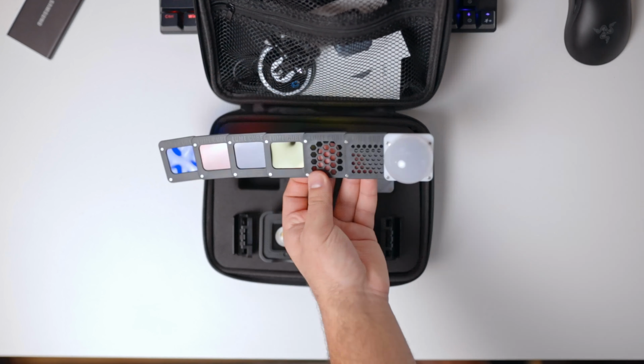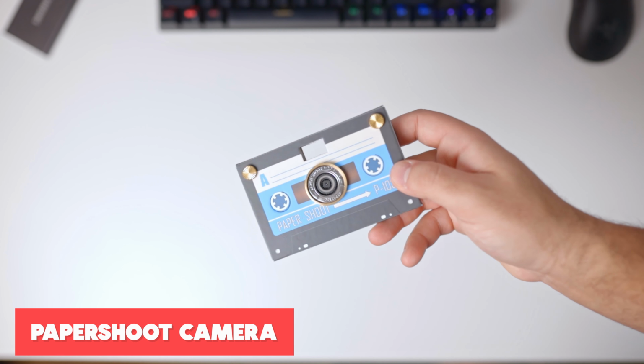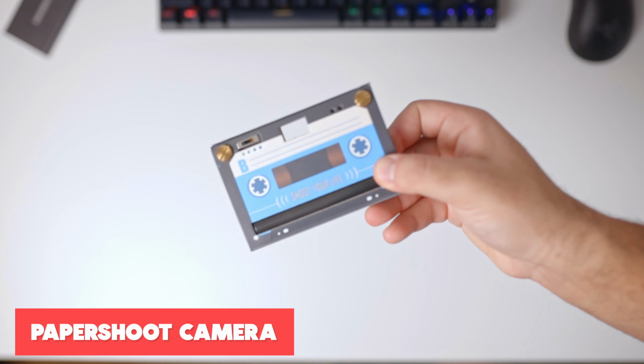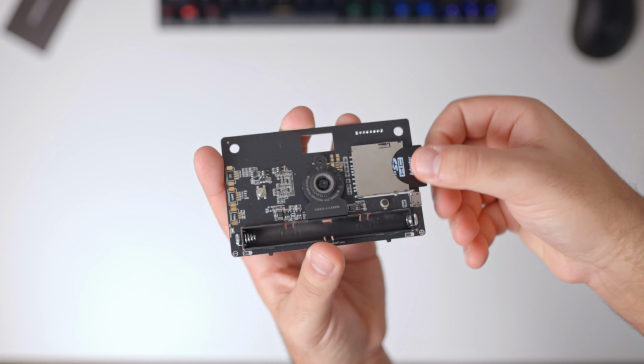The last gift on the list is the PAPERSHOOT camera. Now this camera in no way will replace a DSLR or mirrorless camera, and that's because it's not supposed to. But it fits in a pant pocket and can capture memories anytime. The photos look like they were taken on film, you can swap cases to really personalize it, and it uses an SD card to store all the images.